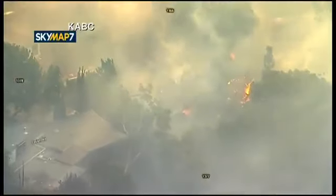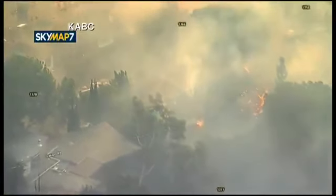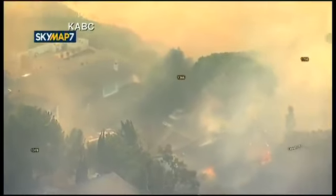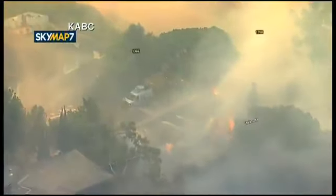You lose this house, you start to lose the one next to it because it's so hot, it's so intense. It's much more intense than, say, a medium brush fire. And then you've got these big trees next to the home. So right now it looks to me like that home is a total loss.